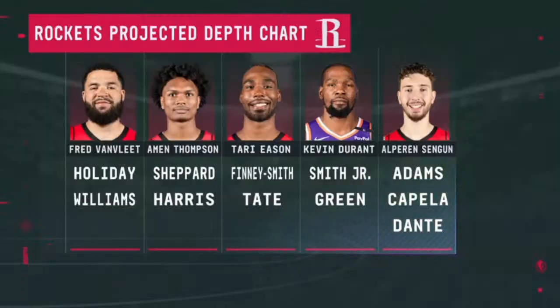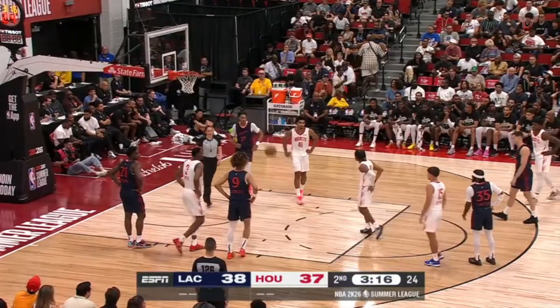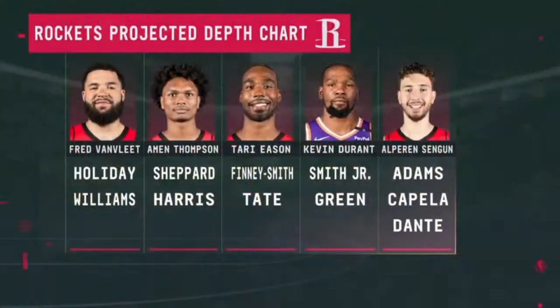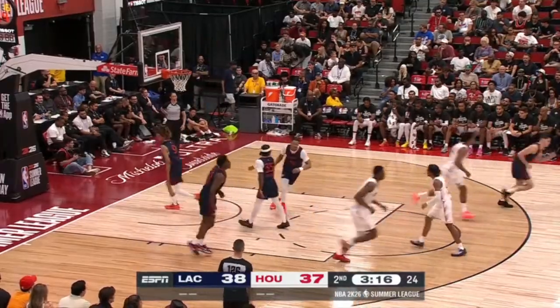I also think some of it is just us and who we are, starting with our owner Tilman Fertitta and myself and Ime. We're just a little gritty, and we like those kind of guys, so I think we gravitate to them, whether it's through the draft or free agency or whatever. And it does seem like we have a lot of those guys, and we probably always will, because I like those guys.